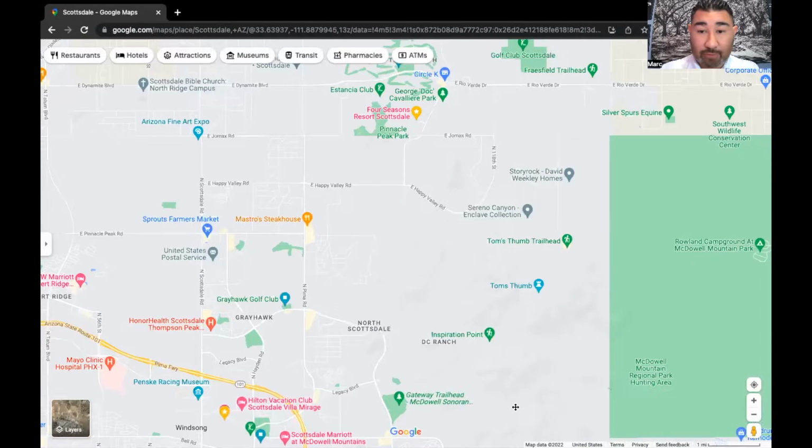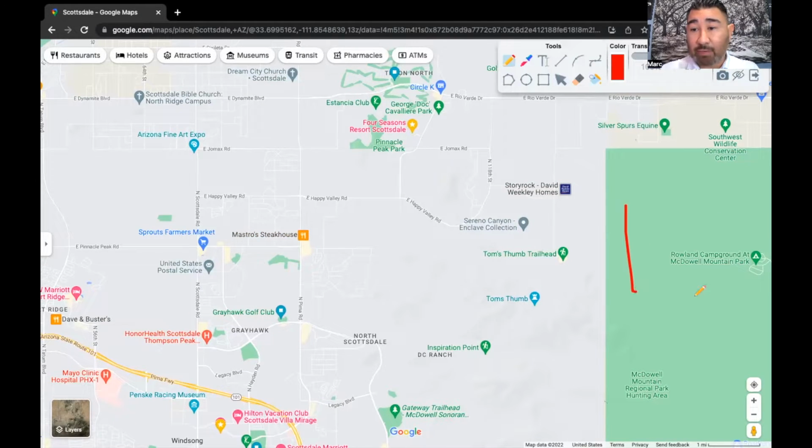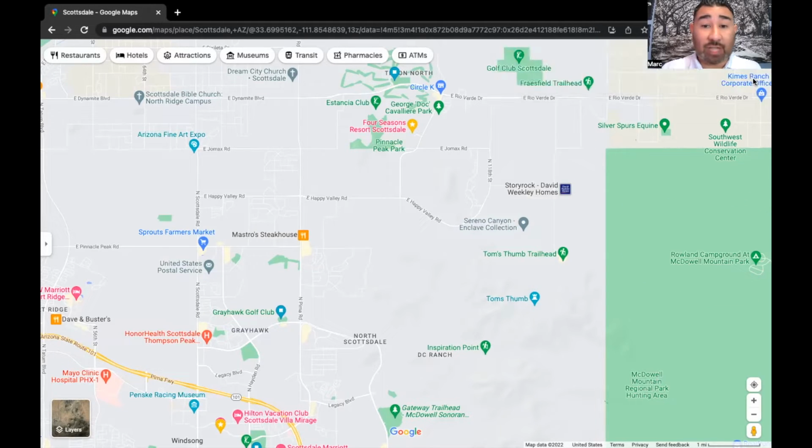Okay, so traveling further north, this whole green area right here is the McDowell Mountain Park. This is all an area that will never be built upon. Again, for some hiking, you've got Tom's Thumb Trailhead. For an amazing steak experience, Mastro's Steakhouse is amazing. You've got the Four Seasons Resort here in Scottsdale, up in this North Scottsdale area. This area right here is true north. Again, there are a lot of homes in this area, a lot of golfing, and a lot of hiking areas to get to. So this is a fantastic part of Scottsdale right in here.